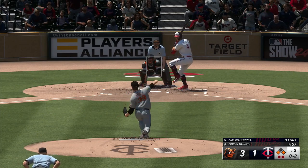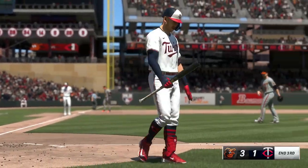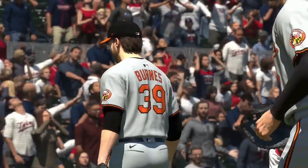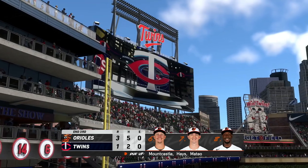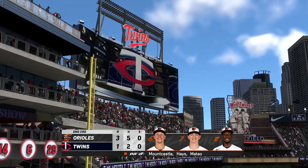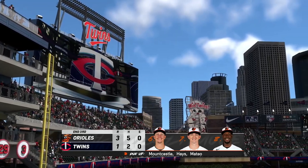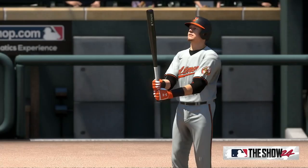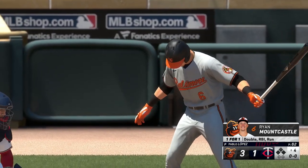Oh, and two now. Hit connect on the curveball, struck him out. One run in the inning, but they leave two. Three innings complete. It's the Orioles 3 and the Twins 1. Out of the fourth, here's the designated hitter for the Orioles, Ryan Mountcastle.